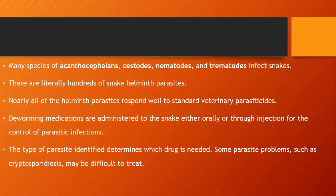Many species of acanthocephalans, cestodes, nematodes, and trematodes infect snakes as well. There are literally hundreds of snake helminth parasites. Nearly all of these helminth parasites respond well to standard veterinary parasiticides. Deworming medications are administered to the snake either orally or through injection for the control of parasitic infections. For injections, normally we use ivermectin, which has been shown to work very well, especially for the control also of external parasites. The type of parasite identified determines the drug that is needed. Some parasite problems such as cryptosporidiosis may be difficult to treat.